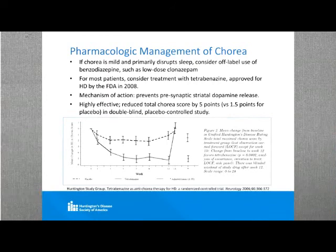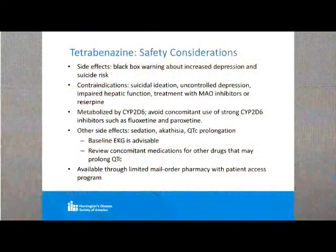The mechanism of action of tetrabenazine is to prevent the presynaptic release of dopamine within the striatum. In a randomized controlled study performed by the Huntington Study Group, tetrabenazine was found to be very effective as anti-chorea therapy, reducing the total UHDRS chorea score by 5 points versus a reduction of only 1.5 points in the placebo group. There are specific safety considerations for the use of tetrabenazine.